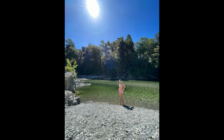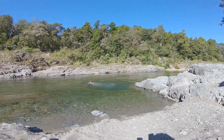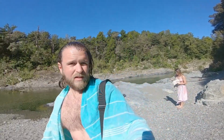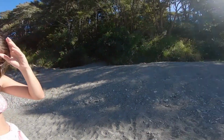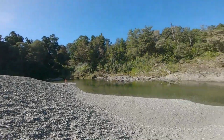And then this is stopping off at Pelorus Bridge for a swim in the river. Definitely recommend. I think this is in this book. We just had a beautiful hour and a half. It looks kind of greenish, but it's crystal clear. Probably one of the nicest swims we had, if not the nicest. And you're not getting any sandflies there, as you're far enough north.